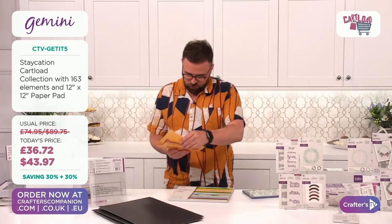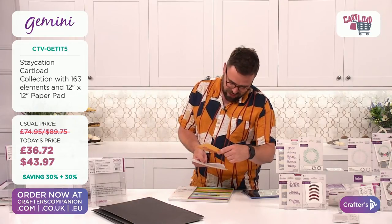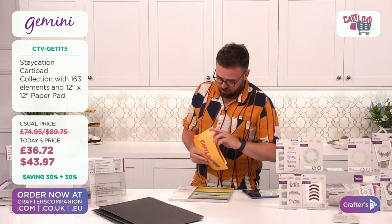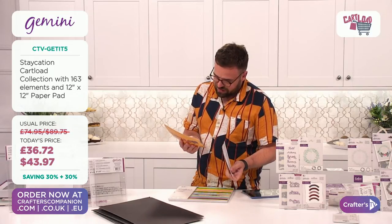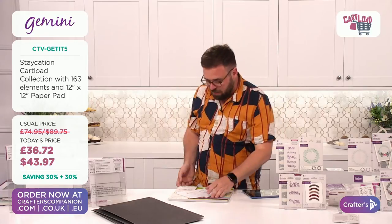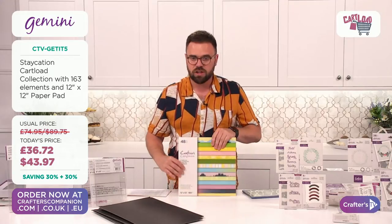So I was looking through my notes earlier, genuinely, and was adamant that the staycation did not come with the 12 by 12 pad. But it does. If it was just the stamps and dies on their own, it does. Mind blown. Whilst you can get them at the price, the pad is available on its own individually as well.